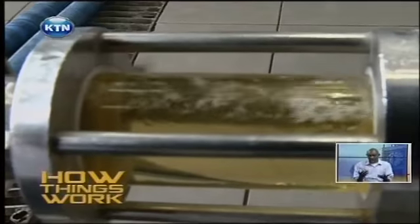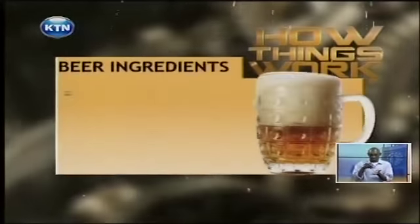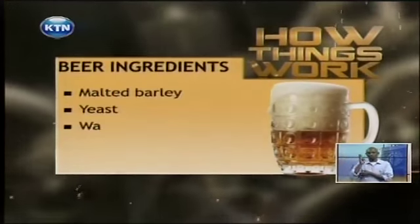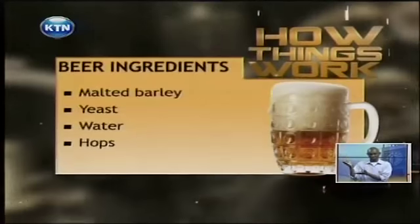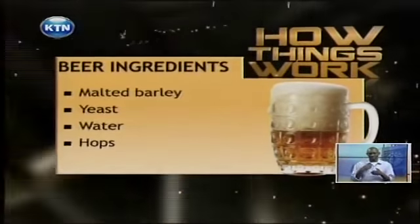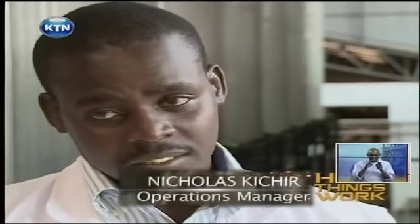Let's get to it. There are 4 main ingredients in beer: malted barley, yeast as you know it, water, and a plant known as hops. So important is this last ingredient, it is said to be the spice of beer. Yup, beer too needs some extra zing. The raw materials we receive are carefully analyzed by our experts in the lab to confirm that they are of the right quality.